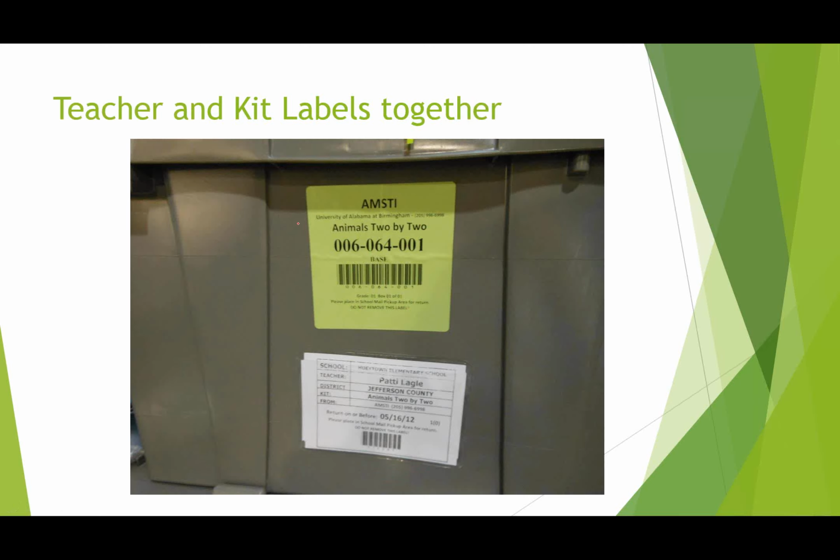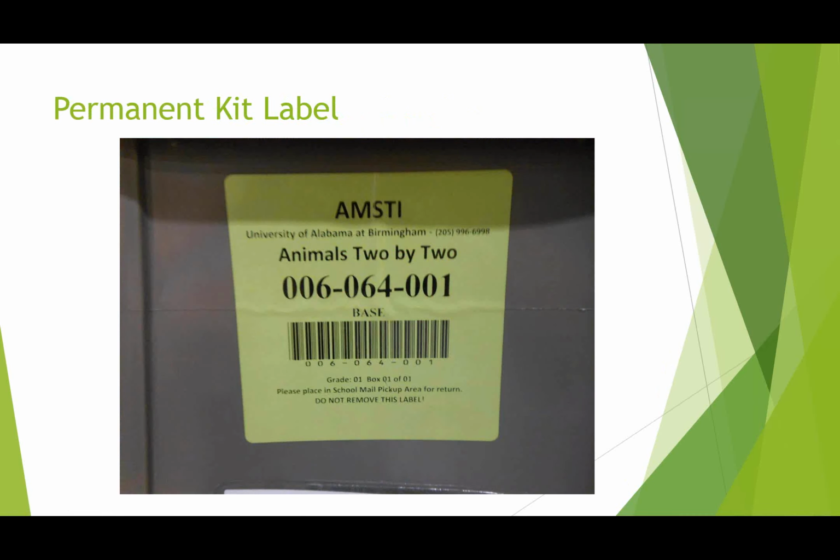So we help our customers create these permanent barcode labels that go on each tub. So this one is animals 2x2. Notice this is the instance number that we were talking about before. This is the barcode that I'm going to scan. This is the teacher tag, and we can talk about that again in more detail in a future webinar. But this label here is permanent. This one changes each cycle. But I'm going to scan this barcode, and then the system will know that I'm refurbishing this kit. Here's a close-up picture of that permanent label here.